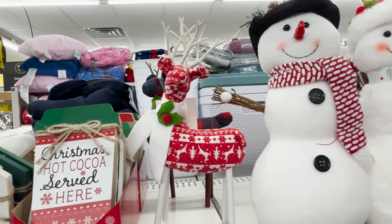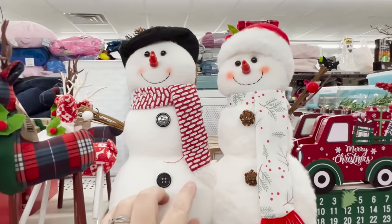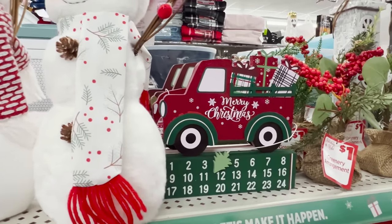They are $4 a piece. They come in a few different color combos, and some snowmen. These are so adorable. They definitely rival those you can find at places like Target, and they're a little more affordable here for $10 a piece.